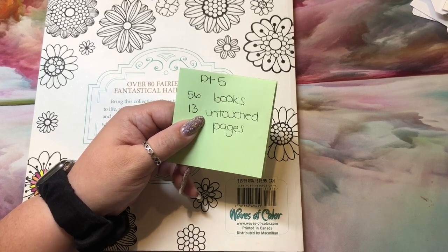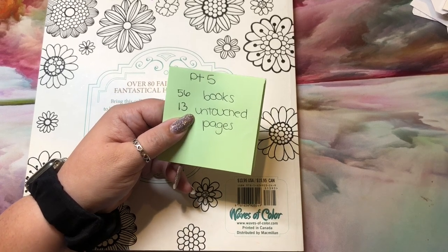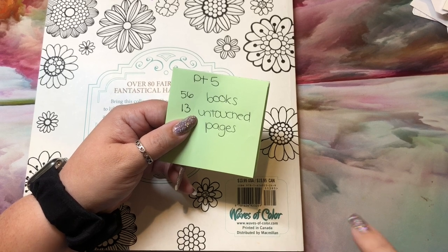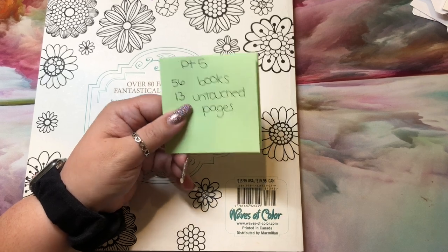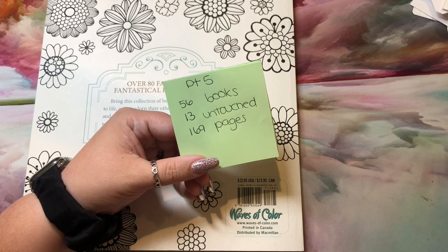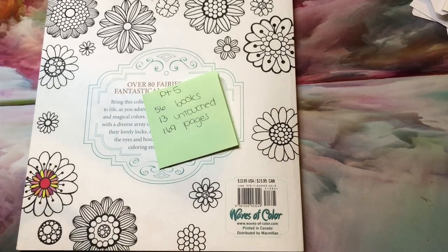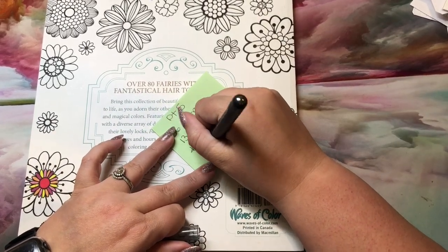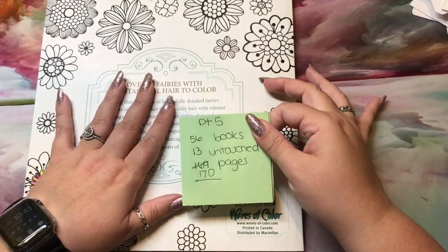Though I think part 6 is going to be rough. Because part 6 is going to have all of my birthday and Christmas books from last year. And I was very overwhelmed and haven't gotten to them all yet. But anyway, 169 pages. Really 170 when I include that witch page. So let me remark this right now. The I'm not a witch, I'm your wife. 170. Woohoo! So that is part 5.